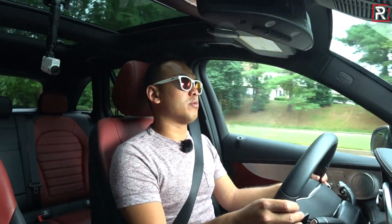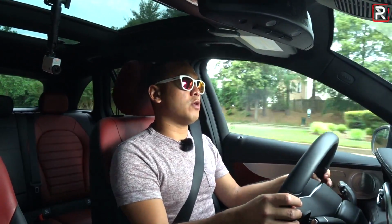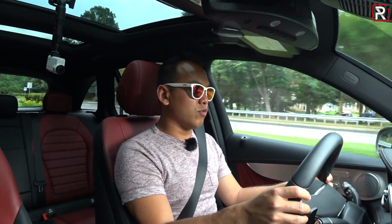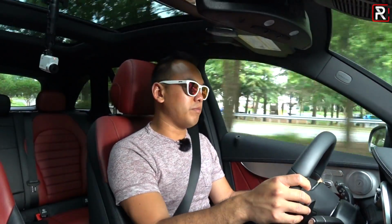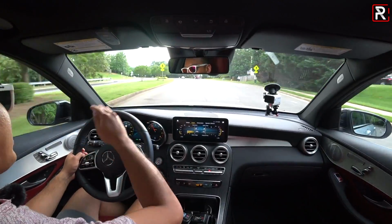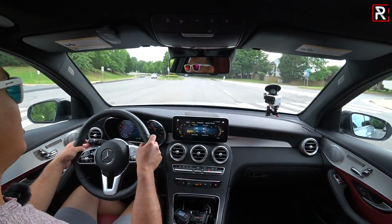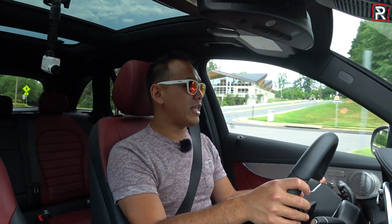That's the beauty about these turbocharged engines, is they offer so much low-end torque. This one offers 273 that you don't really have to rev the crap out of the engine. There's plenty of mid-range from about 3,000 to about 5,000 RPM. It is so smooth as well. Mercedes has really been working to address that.